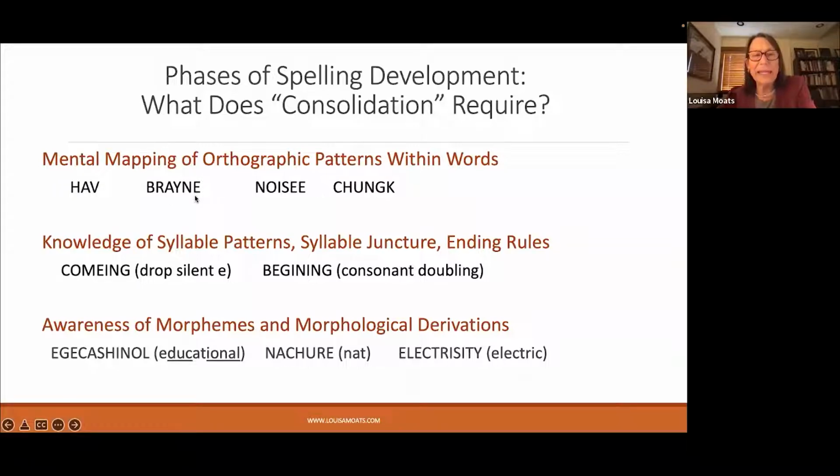Or they have to learn that in a word like brain, and these are all real errors that I've put here, you don't use AY for A in the middle of a word, it has to be AI if it's that vowel team.